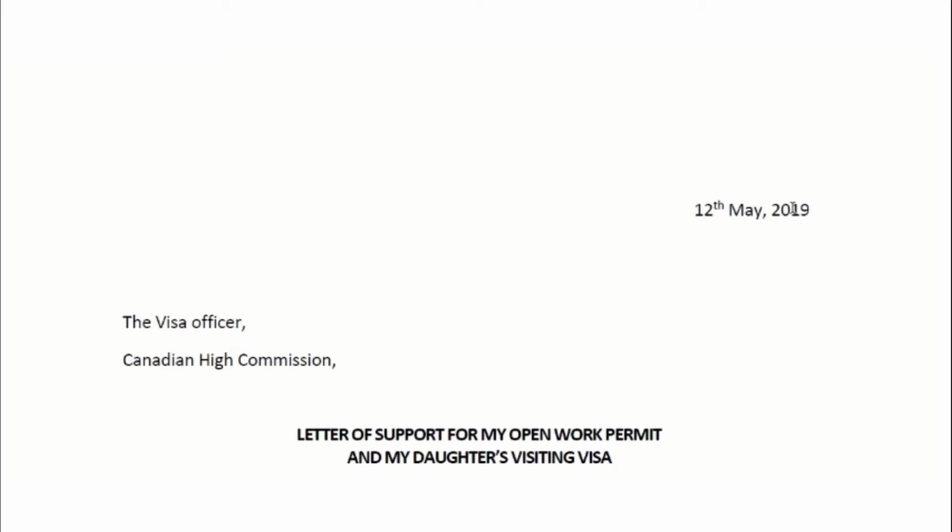My letter always starts with a date. Remember how formal letters work, so you have to date and put your address if you want, but this was just how we did it when we did it. And then here is the address for the Canadian visa officer. You can also make it as rich as you want. So, letter of support for my open work permit and my daughter's visiting visa.